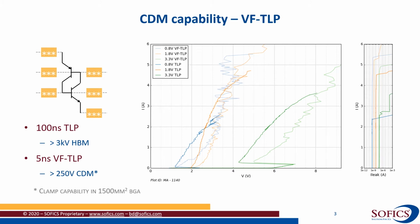So let's have a look at those specialty devices. First of all, we're showing you TLP data. On this graph, they are represented by the full lines. It is from a FinFET technology and 3 voltage domains. So we have here a clamp for 0.8 volt, 1.8 volt, and 3.3 volt. The same clamps have also been measured using VF-TLP, so not 100 nanosecond pulses, but 5 nanosecond pulses. They are represented by the thinner lines here.